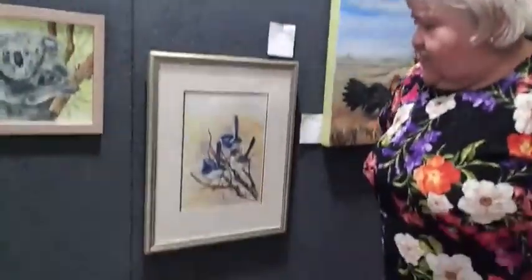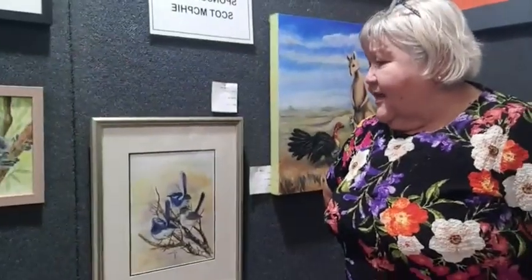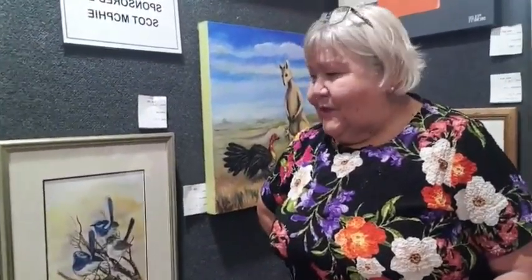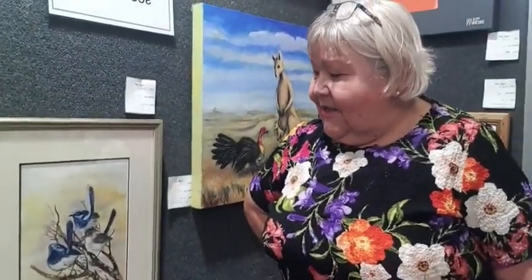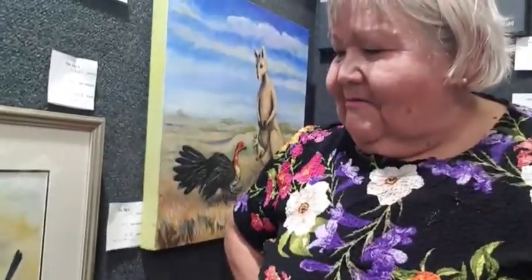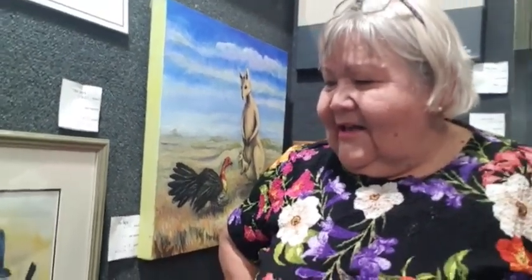Oh, I did it last year. We had fairy wrens in the garden, and they're just so noisy when they're just starting to nest, and these ones, they always come in twos or threes, and they just inspire me in the fact that they're so petite, but they're just so delightful in their structure, and everybody just loves fairy wrens. Yeah, exactly. They're very beautiful birds.